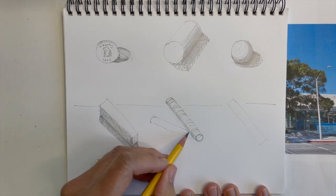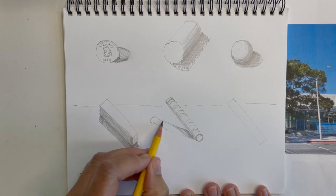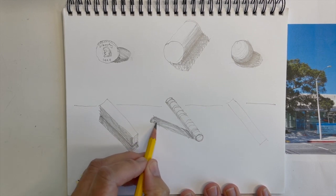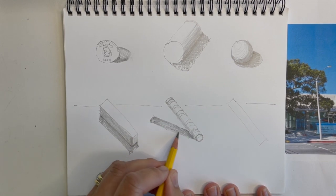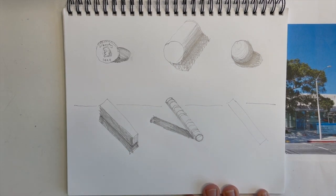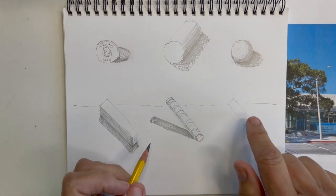Shadows also help. If I make a shadow like this, it's not only saying that the object is round, but it's also saying the object isn't laying flat. The object is at an angle above the table. The next thing will be this cylinder.